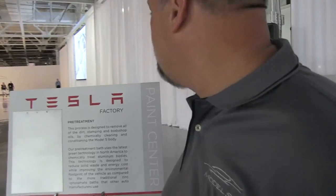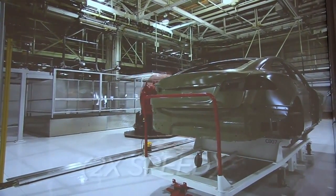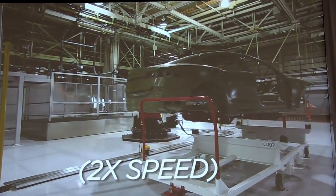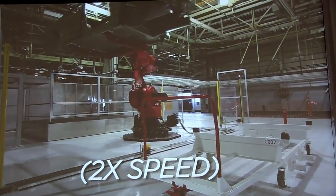First stage is our pre-treatment stage. This is where we clean and condition the car. There are actually 11 stages to this: 5 dip stages and 6 rinses. Then we put it through an electric coat stage. We dip the car into another tank, and with electricity we apply the paint to the car. With voltage we can control how much paint adheres to the car.